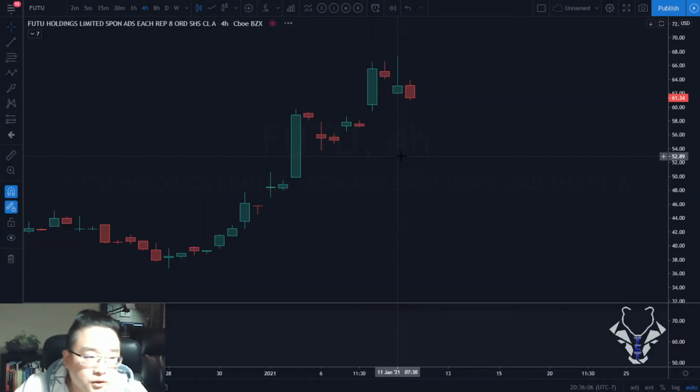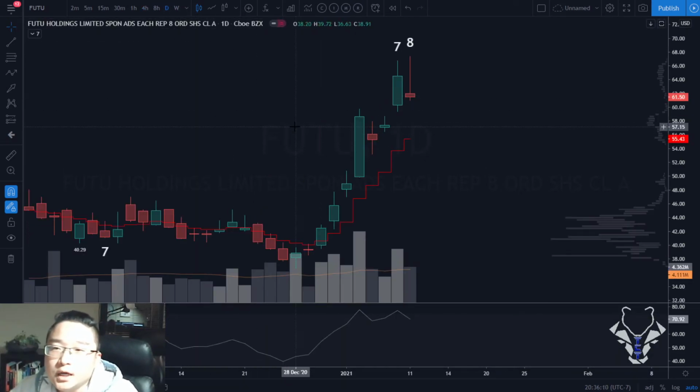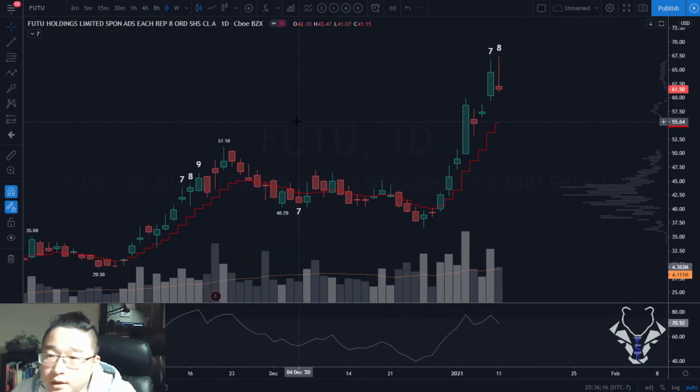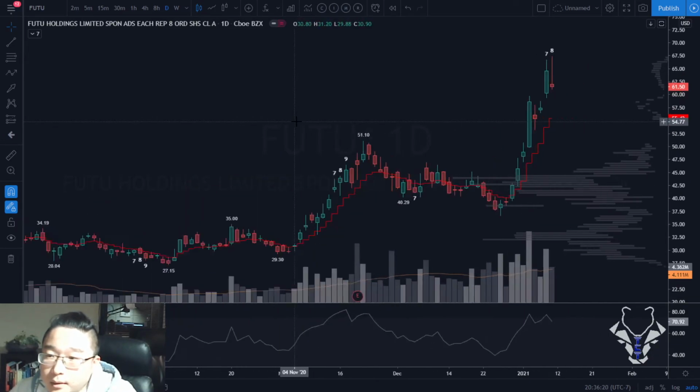FUTU. The next three tickers were in blue sky runs until today. I think 1 or 2 of them are affected by the market, this one being one of them. Look at this crazy run.